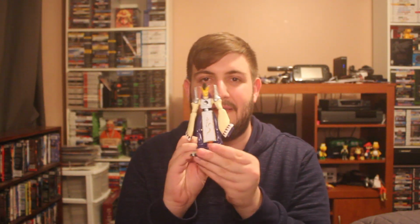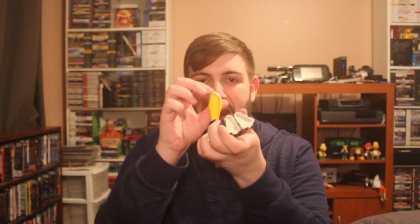The only downside to this figure is that her tail is completely hollowed out for some reason. Just kind of weird, but very decent figure, very posable, and again, very nice that it still had those accessories included. After that is the Digivolving QB Mom.